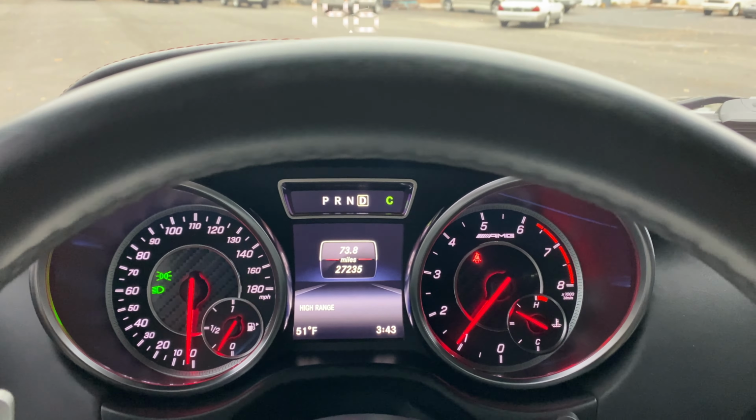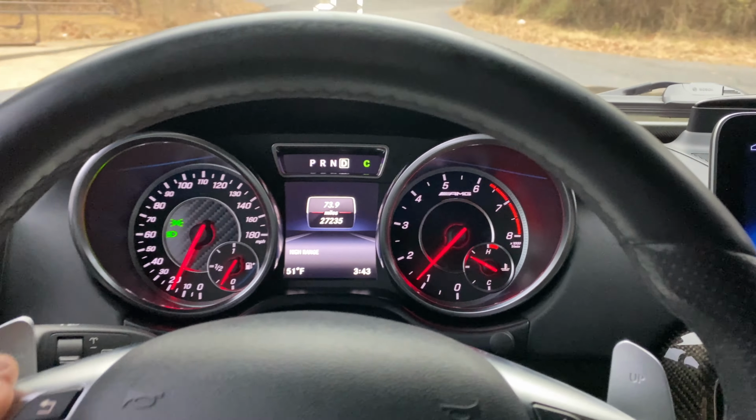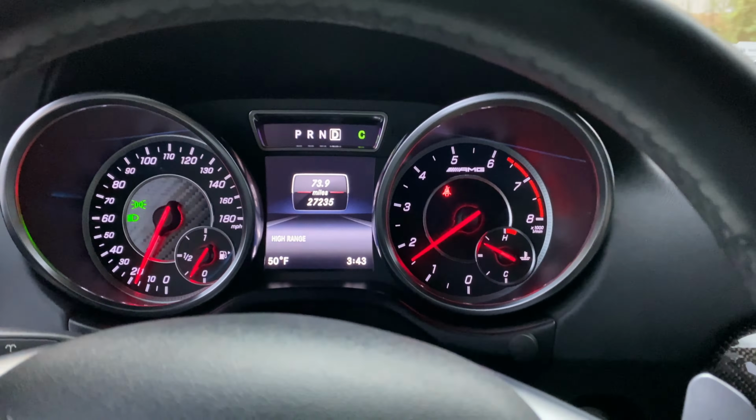Now, we sell a lot of G-Wagons here. If you go to our website, we have our own G-Wagon page. We've been selling them for years. I'm the owner of the company. I'm a fan of them myself.